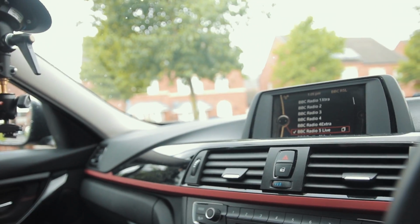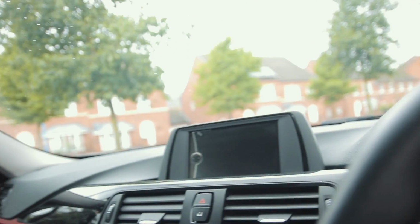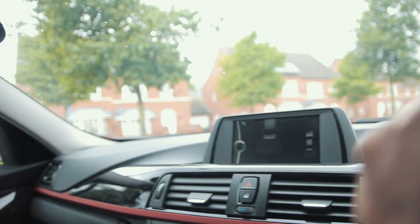Let's test how good these parking sensors are. That's my car behind, so I really do not want to hit my car.